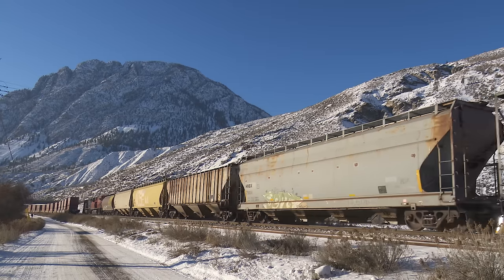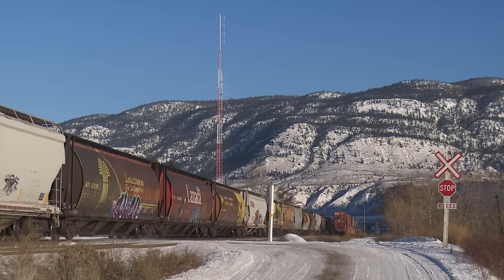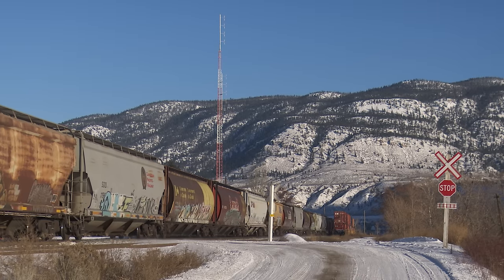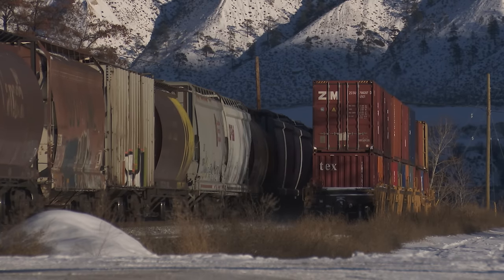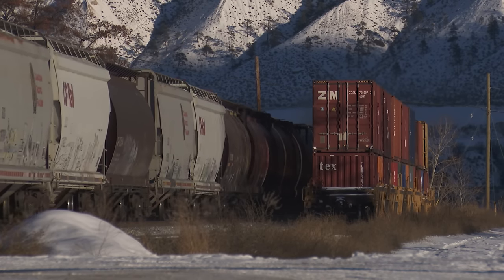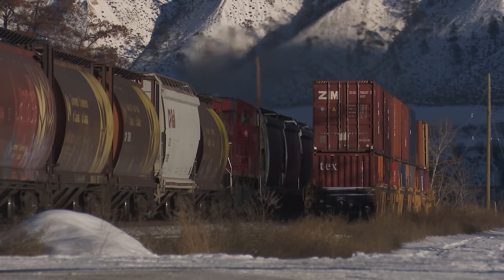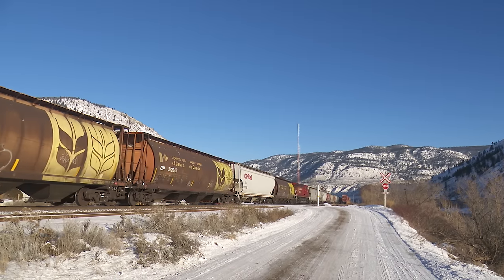The 1041 is a leased GE AC4400CW. These units are a common sight on Canadian Pacific trains. A mid-train remote, CP 8579 adds its muscle, wearing the Beaver logo.